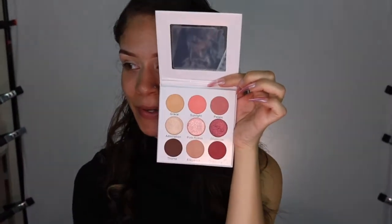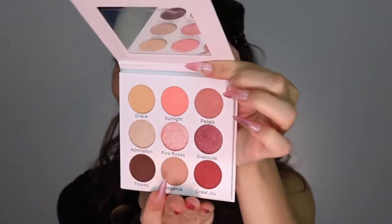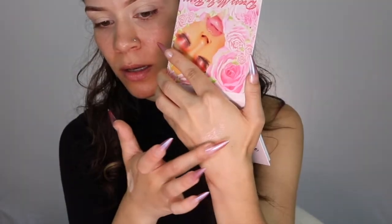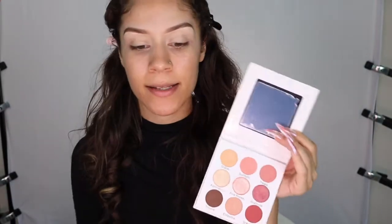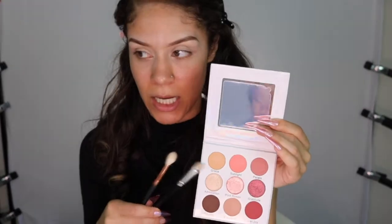Okay, so this is what we're working with, you guys. I'm gonna swatch Pink Roses, see what that's giving. This is Pink Roses. It's very sheer. I'm gonna do Great Joy. Ooh, that's cute. Oh, let's do a little Admiration, see what that's giving. Okay, she's cute. I think I want to do a particular look, so we're just gonna say what it's giving. To act as a transition shade, I guess I'm gonna see what Grace is giving and kind of go from there.